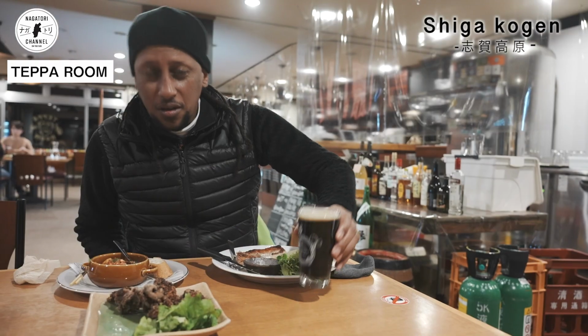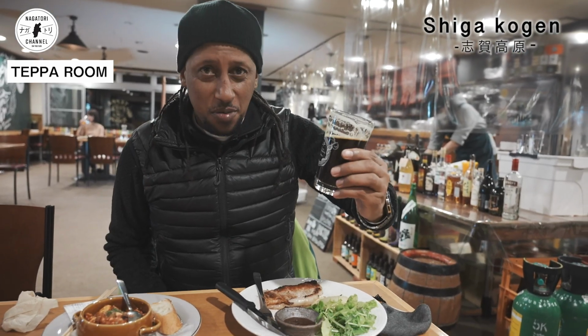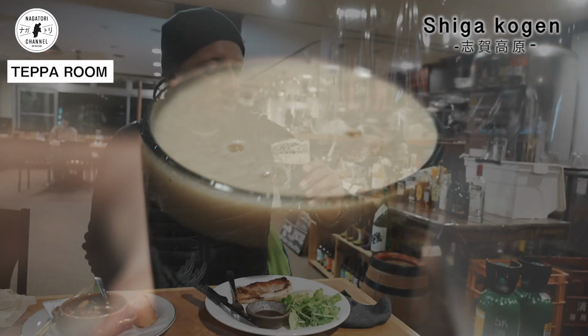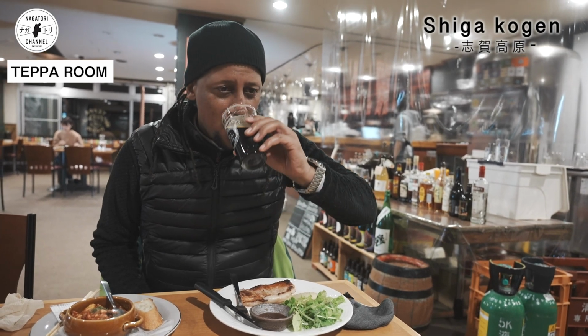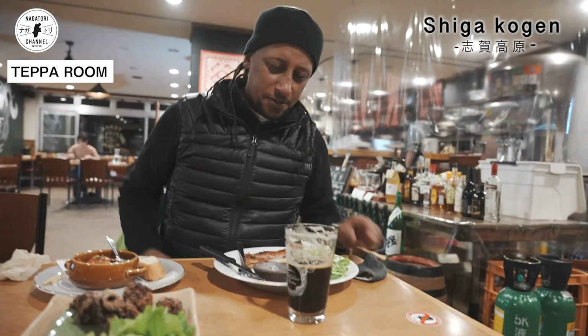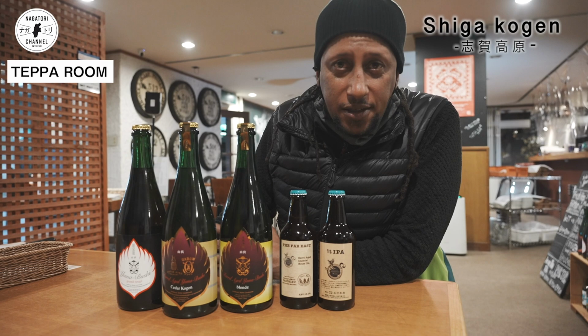And right now, I'm trying the porter. Really, normally I'm not a dark beer person, but this particular porter is actually quite darn good. So I think I'm going to have to order a pint size next time that I'm here. Oishi. Very good.